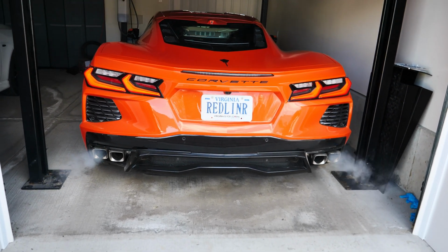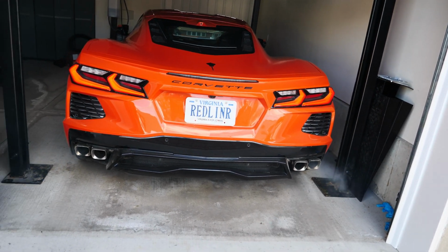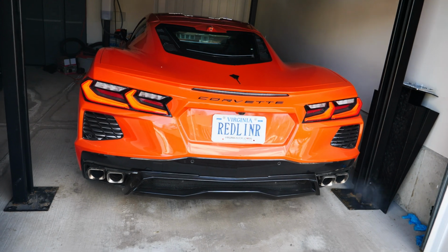Now that's on track mode. As you can see, that exhaust is where the fumes are coming out of.